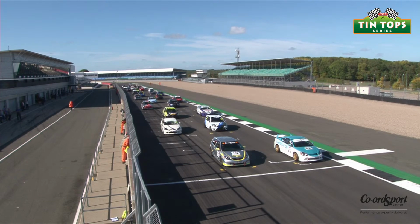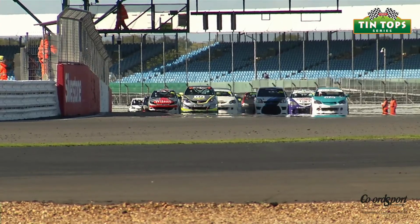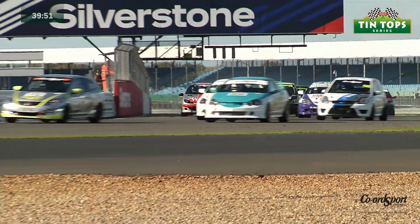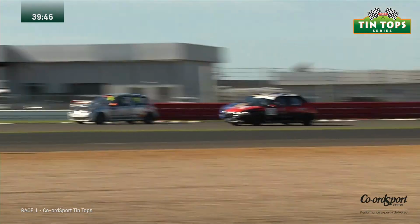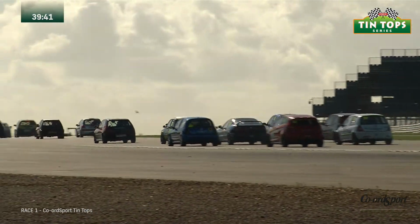Waiting for the red lights to come on, then the green flag is waved at the back of the grid. The red lights are now on, waiting for them to go out, and they do now, and it's a good start from the pole position man, Nigel Ames, who gets it nicely off the line. Going with him, Manoj Patel is trying to make the best of the inside line, and in fact, I think he has done it. So Manoj Patel, from the inside slot on the grid, takes the lead as they head up towards Becketts for the first time.